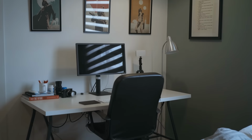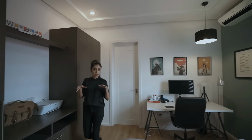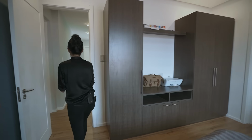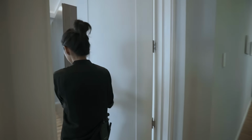Also, of course, the house comes with the air conditioning units. So again, the major furniture is already included. Such a nice house. And next to this one, we have bedroom number 4.